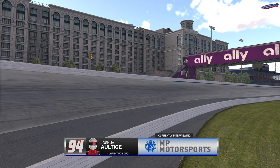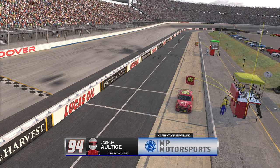Hard to believe we're already halfway through the regular season now. So we got 6 to go to the playoffs. It's just going to be trying to win all the races we can, try to stay consistent in the points, and be ready when we go to the playoffs.